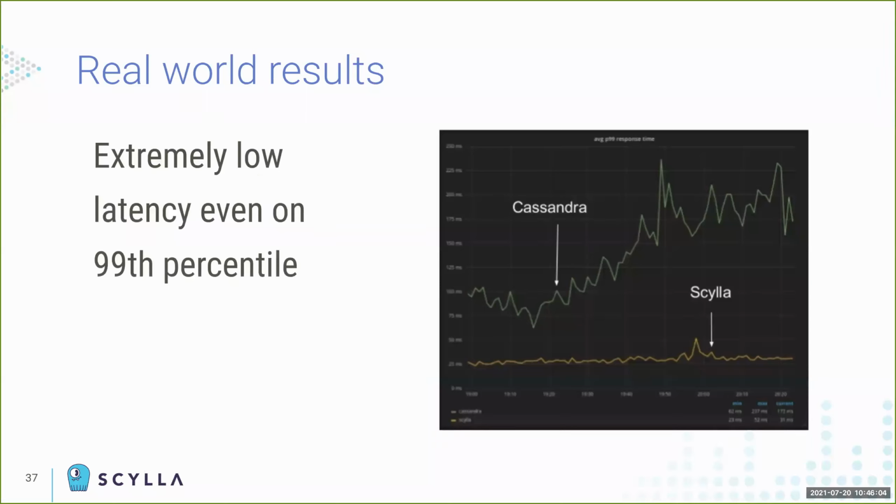And in terms of latency, this is also from one of our clients. You can see in the graphs, this is a graph of P99, so 99th percentile latency. And you can see that the Scylla latency is much better than Cassandra. It's a drop from 200-something milliseconds to about 25 milliseconds, and it's stable, so it doesn't fluctuate a lot. And this is the P99, so the average is even a lot better than this. So you can see how this architecture is much better in the real world.